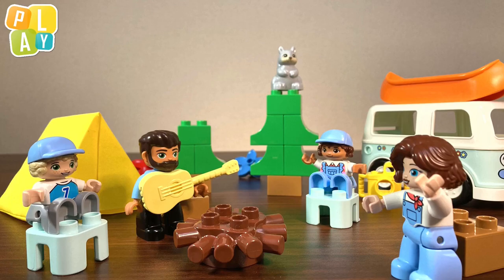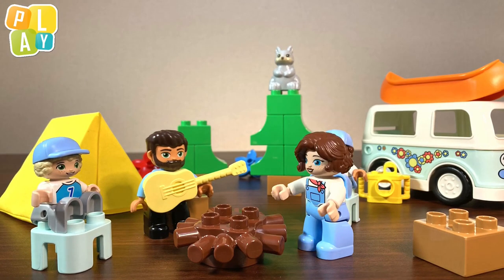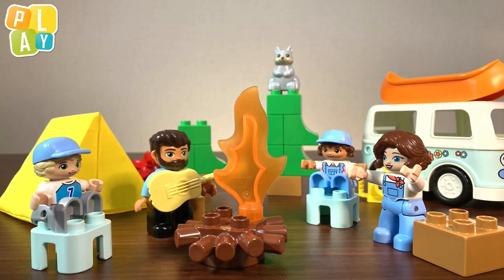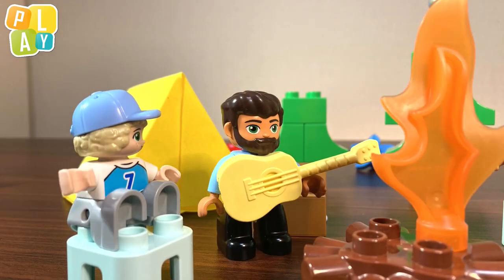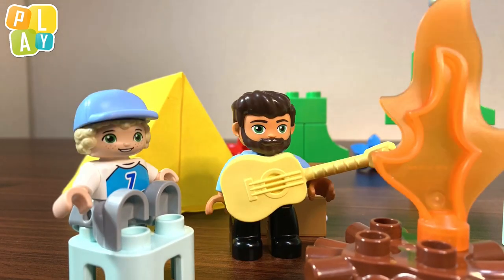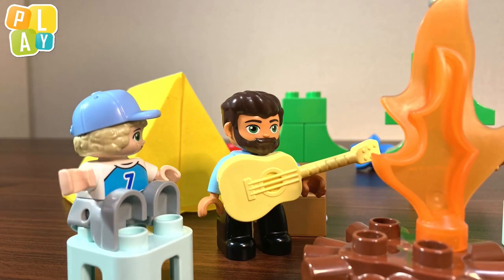Time for Mummy to light the fire. Nice, lovely and warm. And Daddy has brought his guitar. Everyone can have a sing-song around the campfire. What fun!